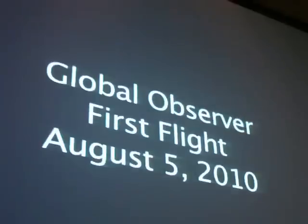And we flew the airplane. We're in flight. We've been flying for about a month now. Actually flown the airplane 3 times. 2 flights of an hour each. And you're seeing the flight here on August 5th. The flights have met all the objectives set out for the flights, very successful.